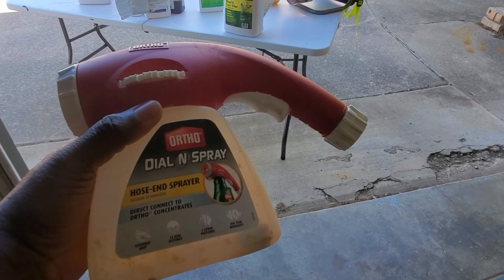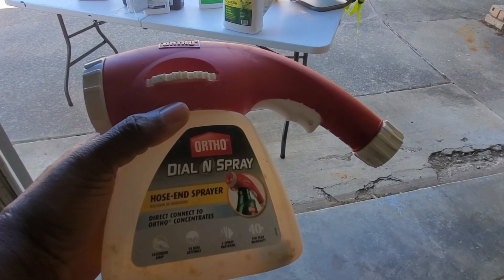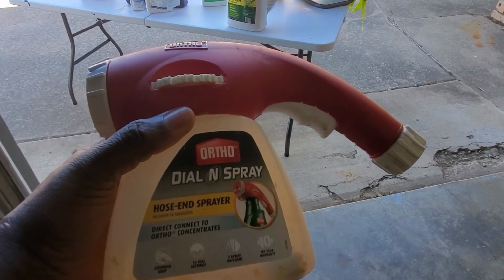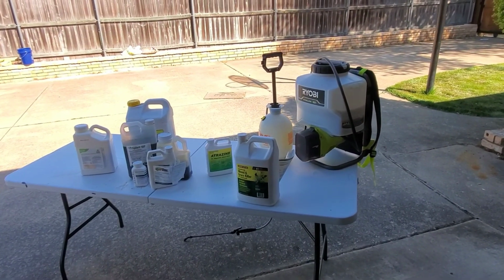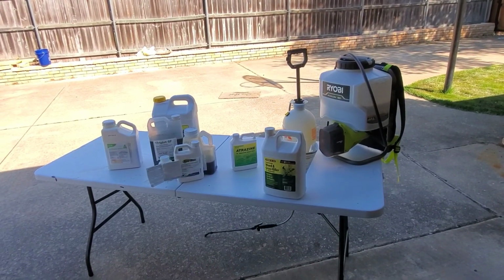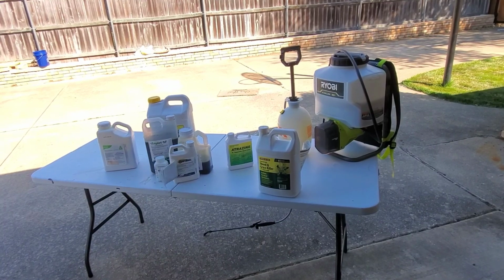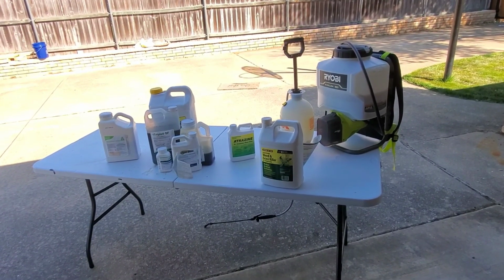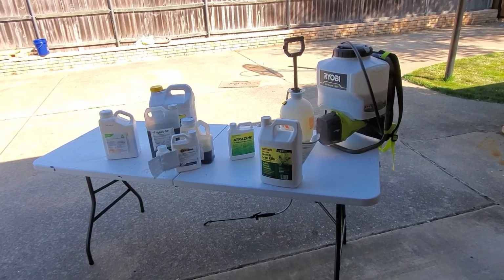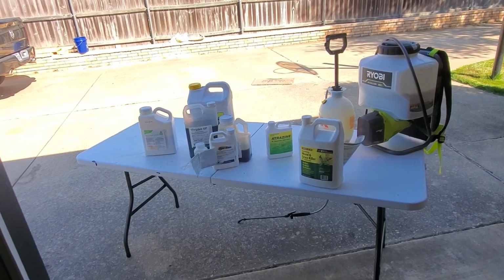So some type of spraying system is just necessary in order to get these things going, because once you get into it, you'll start to realize that there's different types of weeds, and they grow at different times of the year. And some types of weeds grow twice. You know, they're biannual weeds. So my advice to you is to go and do your pre-emergence.